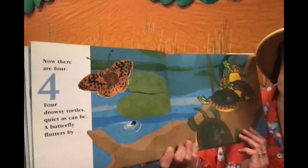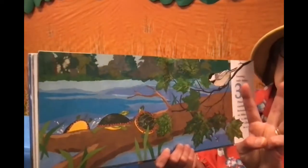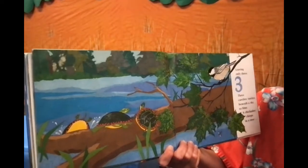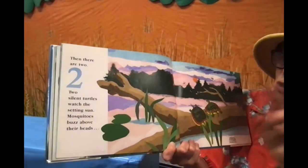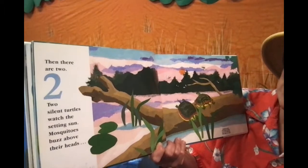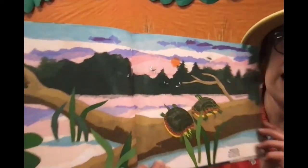A butterfly flutters by. And now there are 3 carefree turtles beneath the sky so blue. A chickadee chirps in a tree. And now there are 2 silent turtles watch the setting sun. Look over here. Mosquitoes buzz around their heads.